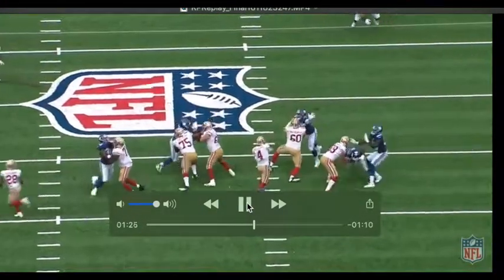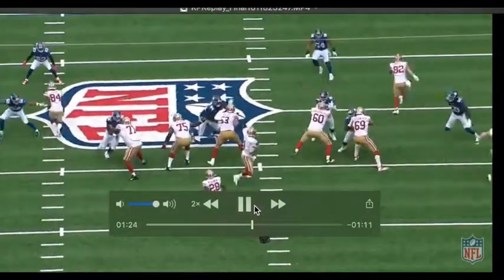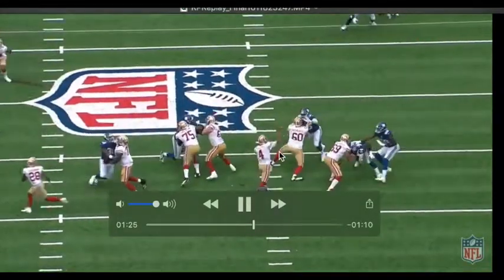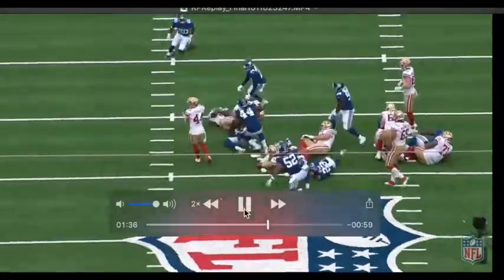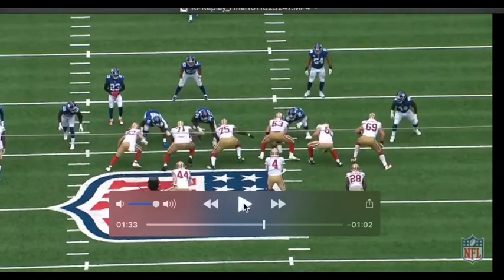Then 60 is going up against 95. He's trying to convert speed to power. I think he's just tired at this point, because if you take a look at BJ Hill, he kind of wins the hand fight, but it doesn't look that aggressive. Don't blame him. See, this is why I like Lorenzo Carter. Look how strong his arms are. If you're in his grasp, he probably isn't going to let go.